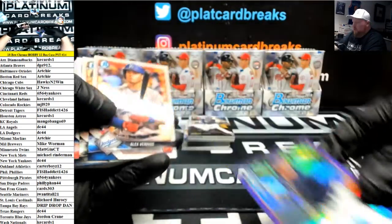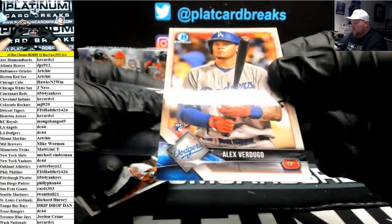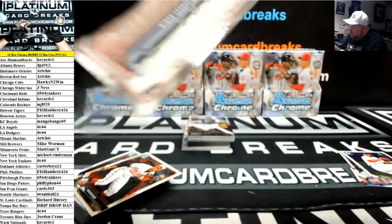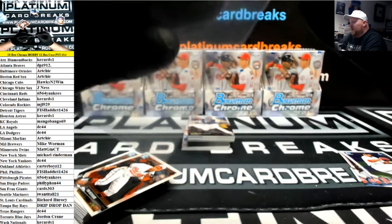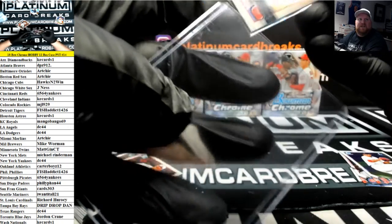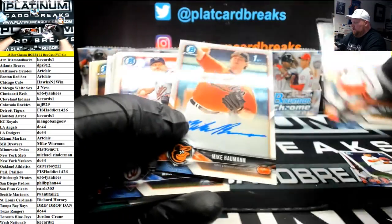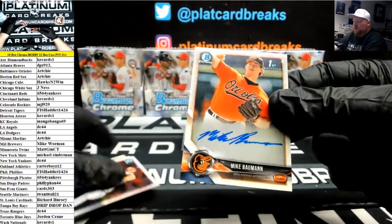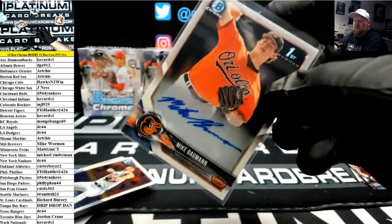Austin Riley for the Braves, purple. Looks like a Verdugo variation right there. 393 on the back. It is. It's the dig, man. Verdugo variation for DC and his Dodgers. Mike Bowman, Orioles autograph. It's the dig, man.